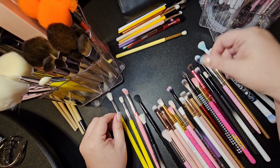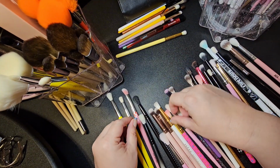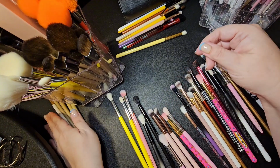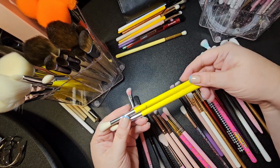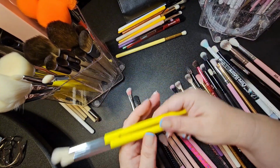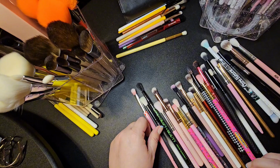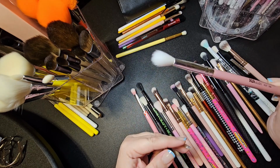And then let's see here. I'm gonna declutter this one from Farrah. It's a blender brush, 25E. Just gonna declutter that one. I am gonna declutter these 2 from Lorella. They don't have a number, but they came in a brush set, so I'm gonna declutter those. I'm gonna declutter this AOA Studio one. This is the E127.